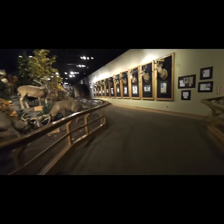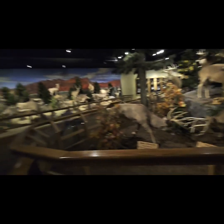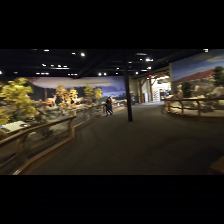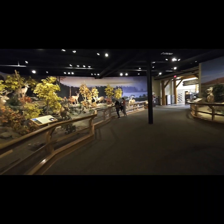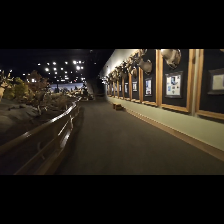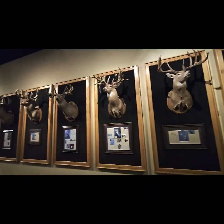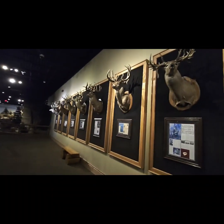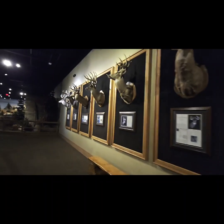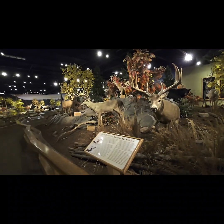Alright, we made it to Cabela's. This is like their little museum here with deer, and they've got moose, although I don't think there's moose in this part of the country. I've been in the store many times, but I've never been in this wing. There's a whole wing dedicated to these trophy deer. I guess they're deer, or are they elk? No, I guess they're deer. They're bucks, yeah.